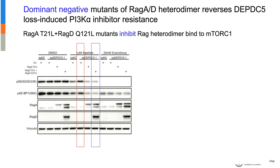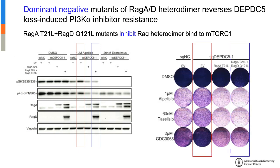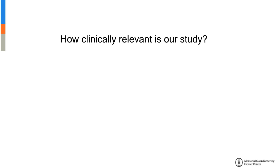Actually, overexpression of RAG-A mutant alone was sufficient to blunt the mTORC1 activation in DEPDC5 knockout cells, indicating that the deregulation of RAG-A or RAG-B GTPases induced by DEPDC5 knockout is responsible for those phenotypes. Our ongoing work is to explore the clinical relevance of our study.